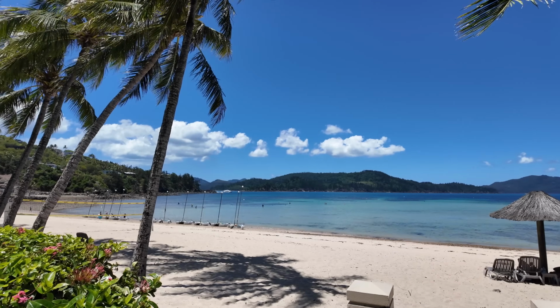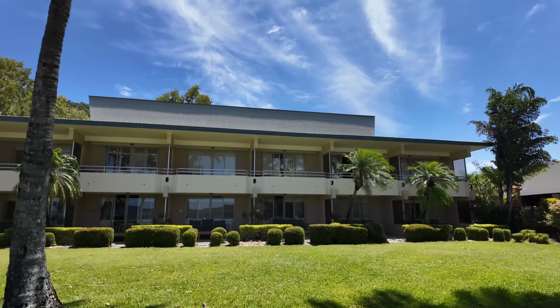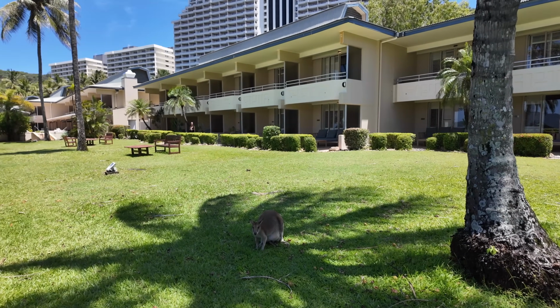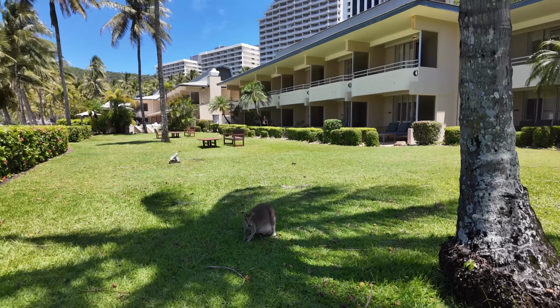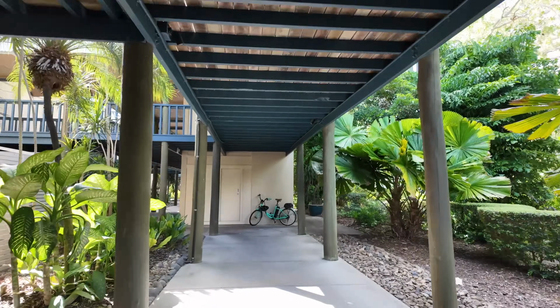So if you are more of a beach goer, then just hop straight out of your room, a couple of steps, and you're onto an amazing beach. As you can see, this is the beach club, 2 stories, and then behind it you've got one of the larger hotels. At the end of the video there's views of the food, but we'll also do another video on Hamilton Island as a whole and what we thought of it.